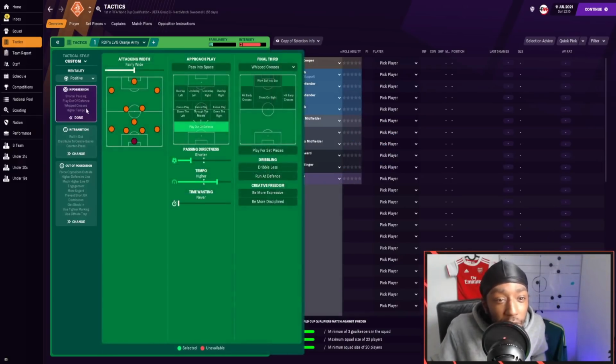So for the team instructions, for the mentality, we are using that positive mentality. The attacking width is set to the standard, which would be fairly wide, and for the approach play, we are going to play out from the defense, which is of course vital for a possession based side.